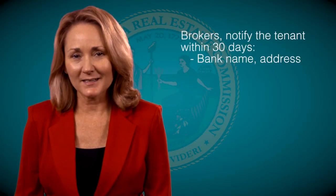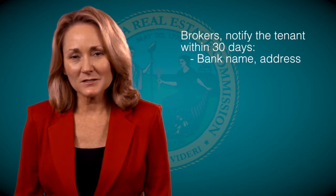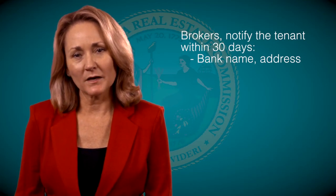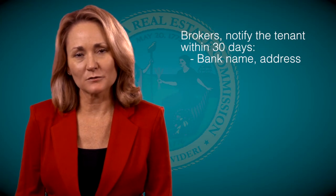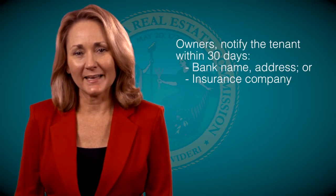Within 30 days after the beginning of the lease term, the landlord or his broker must notify the tenant of the name and address of the bank where the deposit is being held. The residential rental contract form, created by the North Carolina Association of Realtors for its members, includes a space for providing this information to the tenant. If the owner has chosen to buy a bond instead, the owner must give the tenant the name of the insurance company providing the bond.